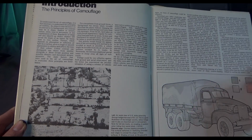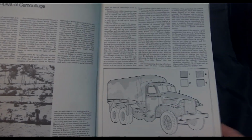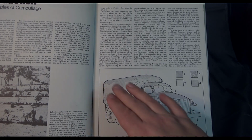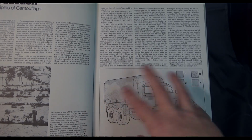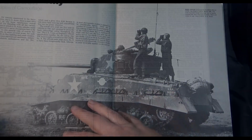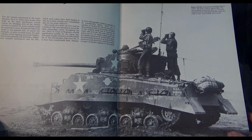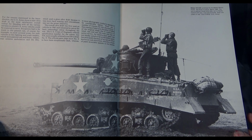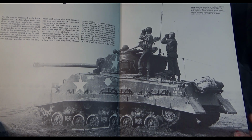And we get a nice example here of counter shading, how the top areas are darkened, how the shape of the vehicle is broken up through the use of various shades and patterns of camouflage. And from there we're straight into the US Army with a picture of a Sherman. This is a prototype for the M4A3 76mm gun, test firing in France, March 1945. So quite late in the scheme of things.